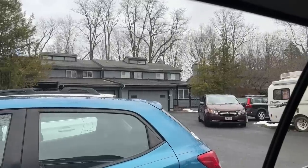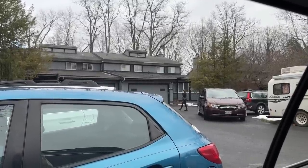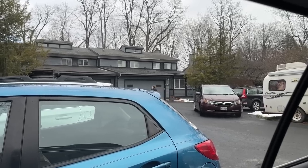I actually did get a good spot in a cul-de-sac. Let me show you. Not bad, right? There's a house right there. So this is great for, you know, if I need to transport stuff and make a couple of trips to the car. You want to be close if you can.